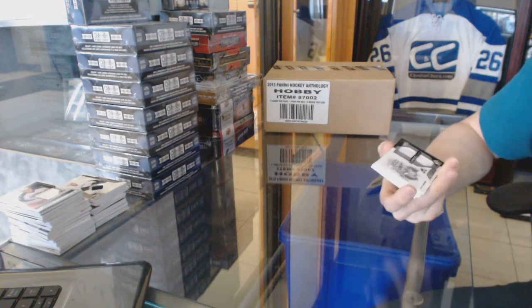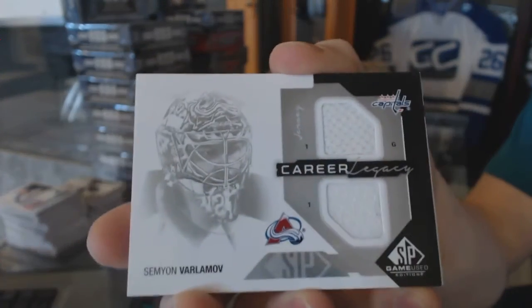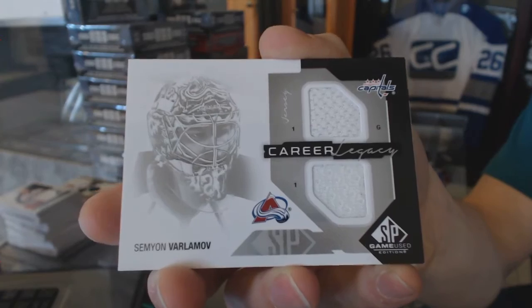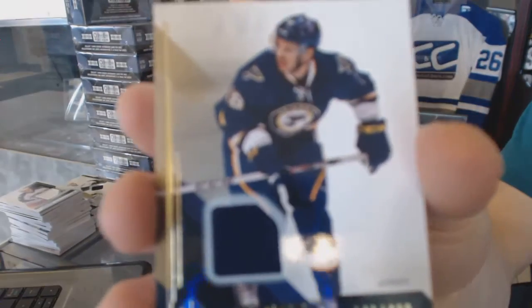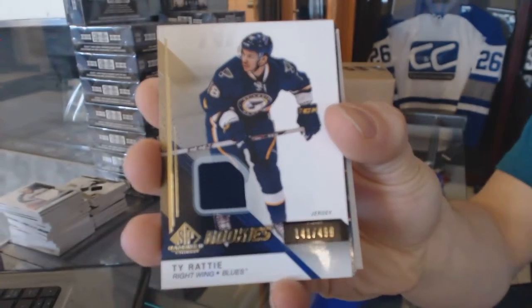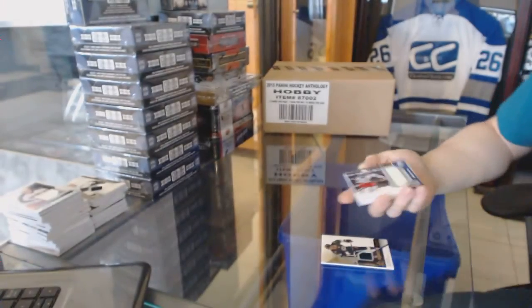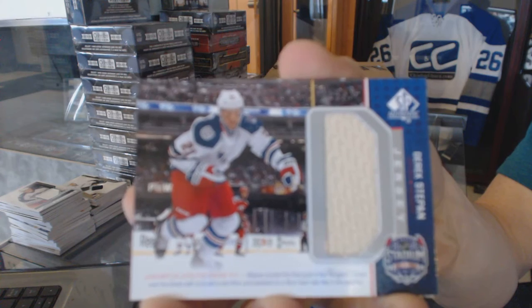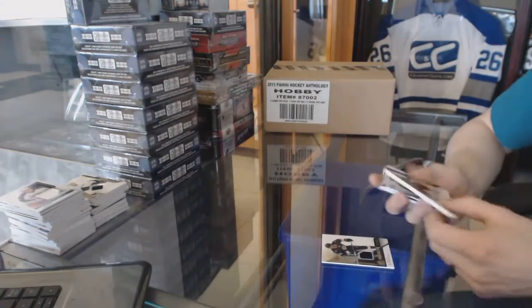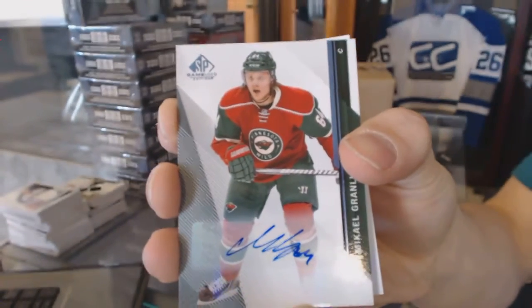All right, Career Legacy dual jersey, which would be random between the Capitals and Avalanche, Semyon Varlamov. Rookie jersey numbered to 499 for the St. Louis Blues, Ty Rattie. Stadium Series jersey for the New York Rangers, Derek Stepan. Base autograph for the Minnesota Wild, Mikael Granlund.